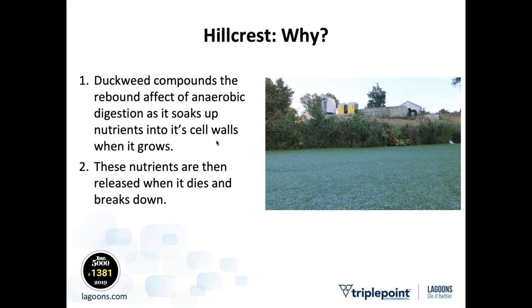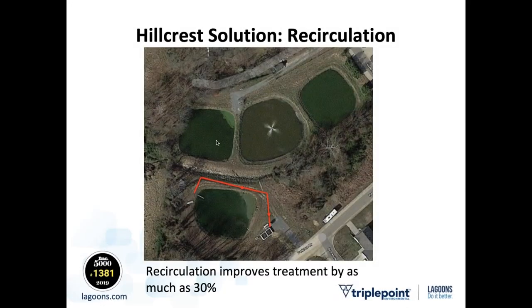So what's the solution? We came up with a three-part solution. And we were kind of in George Foreman mode on this one. We weren't going to try one thing and then see if it worked and then try something else. We were just like, no, we're going to knock this one out and we're going to knock it out quick, right? First thing we did was we put in a recirculation pump.